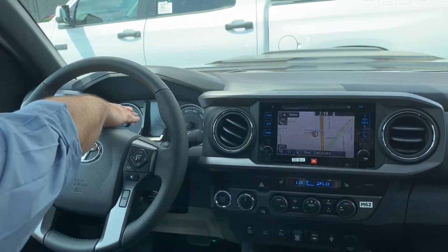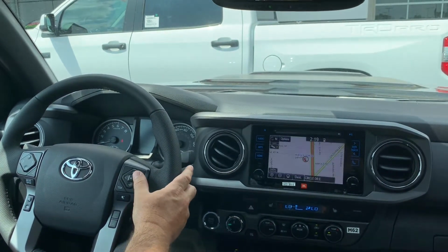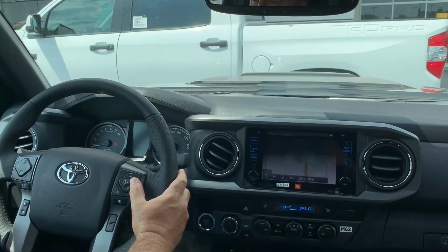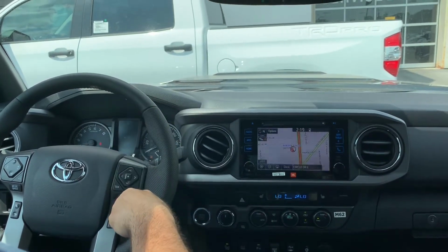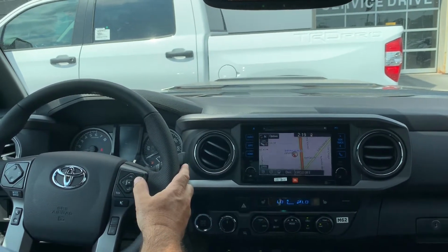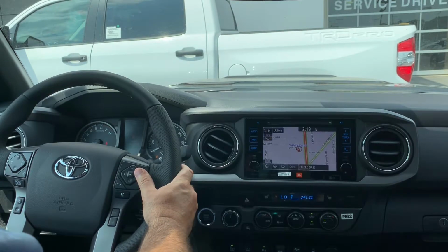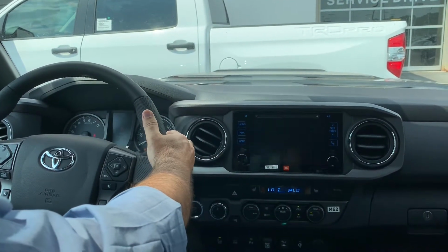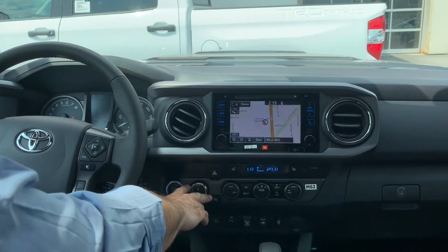A lot of this is featured on your multi-information display here in the center. We can change to different things here, like you've got a compass, you've got all your radio information that you're going to have up there, whether your radar cruise control and lane departure are turned on and off, and also how many miles you have till empty. Going over here, we've got full intermittent delay wipers, and we've got our 4x4 system right here.